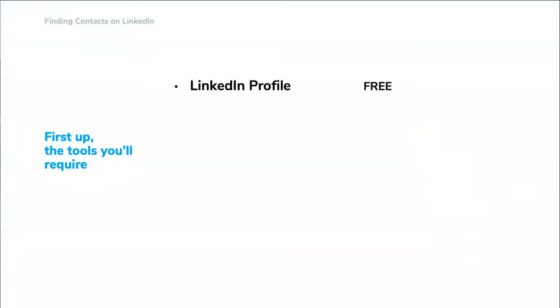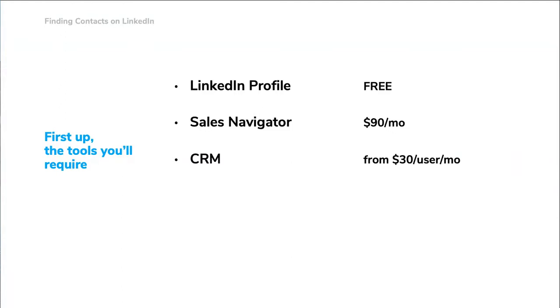So obviously we start off with the LinkedIn profile, and that's free. I really recommend taking on a premium account, because this is where you can use those advanced search tools. It comes at a price though, so that's around $90 a month. I'm sure some of you have already got a good CRM, a good contact relationship manager.